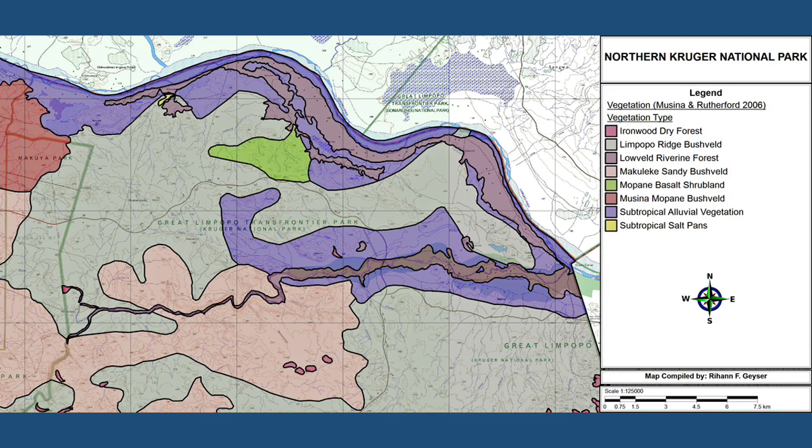It offers some Mopani. The green area in the middle is quite mature Mopani, whereas the reddish area to the left of the picture is more conventional Mopani woodland. The brown areas are riverine forest, following both the Limpopo River and the Pafuri and the Luvuvu River. The purple area is the floodplains because both of these rivers frequently flood.